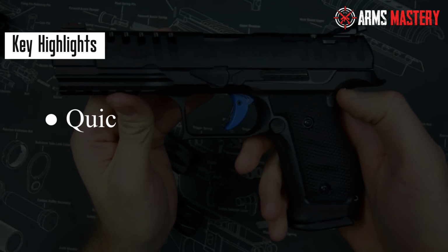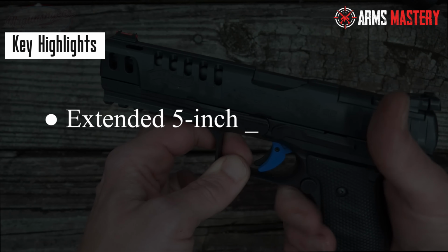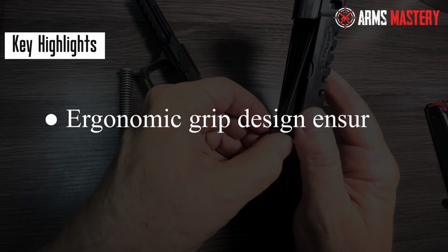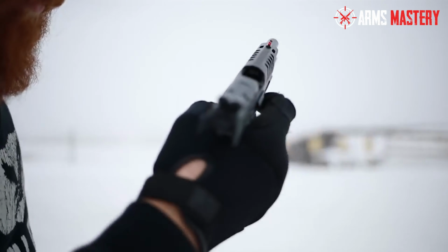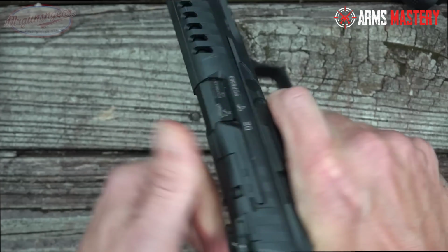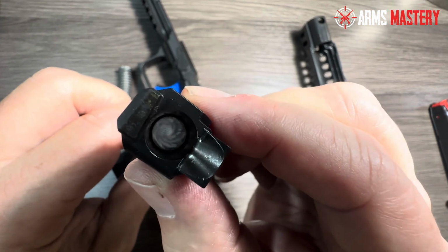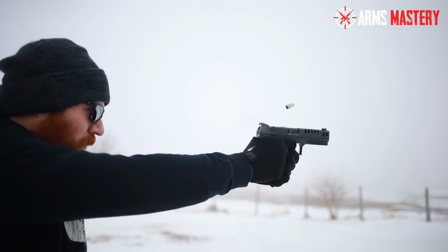Key highlights include the Quick Defense Trigger for rapid, precise shot execution, the extended 5-inch barrel, which improves accuracy and sight alignment, and the ergonomic grip design, which ensures comfort and stability, reducing shooter fatigue. Ideal for competitors who are serious about their performance, the Walther PPQ M5 Match offers features that cater specifically to the needs of sports shooters, helping them to consistently perform at their peak.